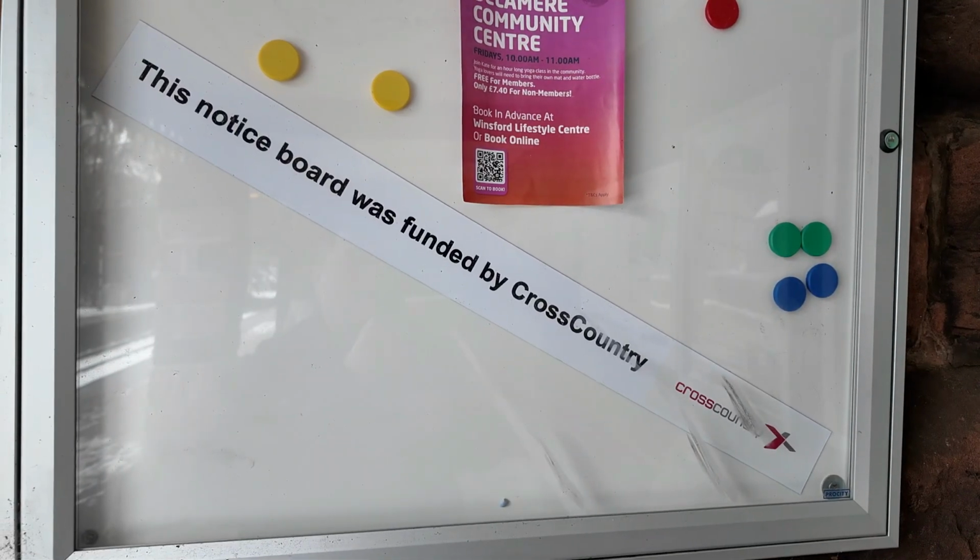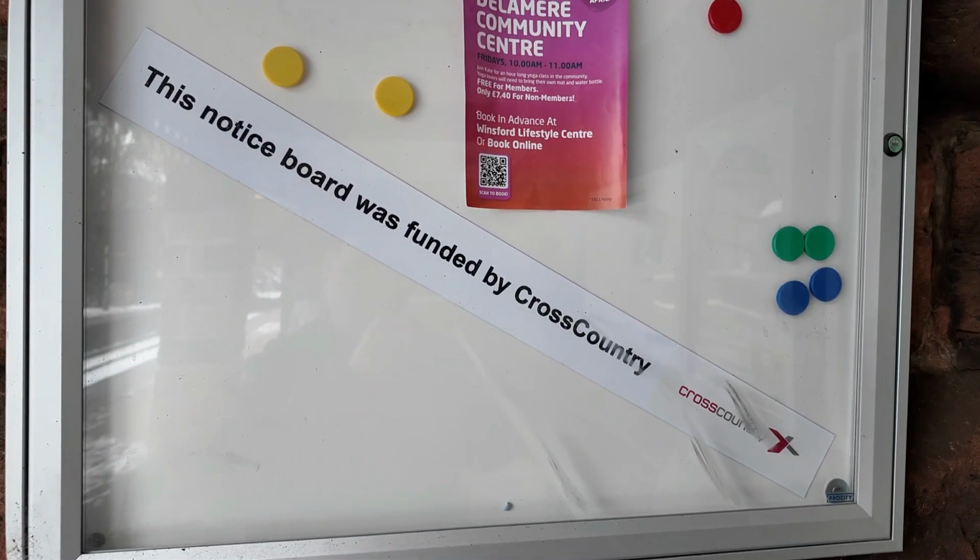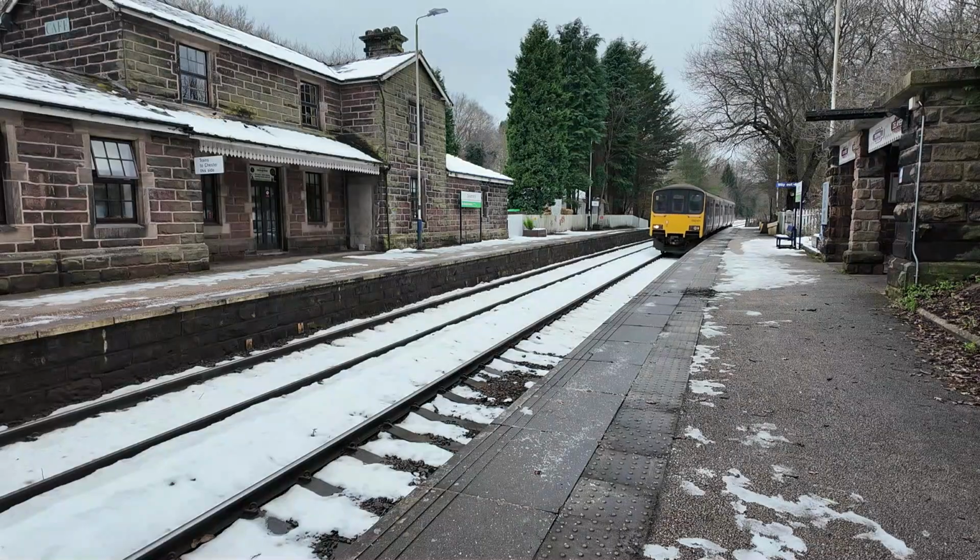So it's now time for what the hell moment while I'm eating a cheese and pickle sandwich waiting for the next train. And it's this notice board right behind me here. The notice board was funded by Cross Country Trains, who don't even run any trains on the Mid Cheshire Line. Surely that money could go somewhere else than fund a notice board on a line they don't even operate on.